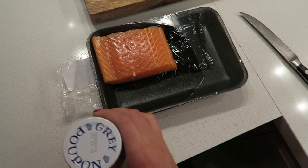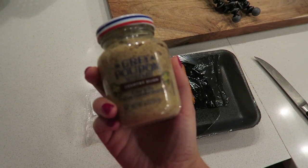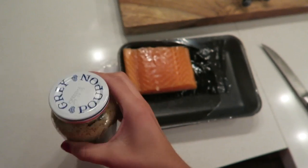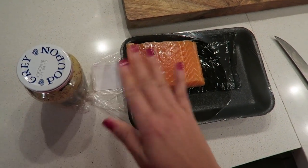Now it's time for dinner, and it's a bit late, so I'm doing something really simple. It's just a Dijon salmon. It sounds fancy, but it's really easy. A Dijon salmon over Brussels sprouts, and I'm gonna do the leftover quinoa because that's what I have. Start here with the salmon. Basically, I use just Grey Poupon. It's the country Dijon, and I basically just spread it over the salmon.